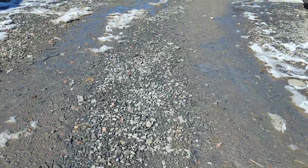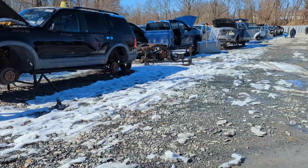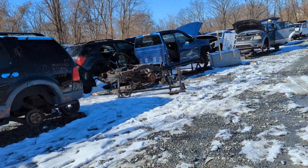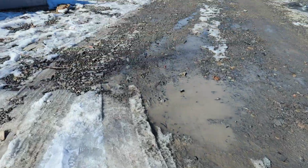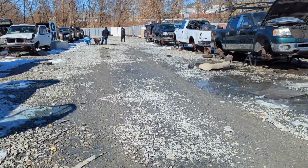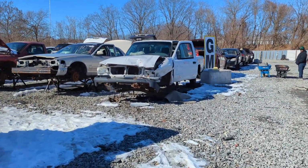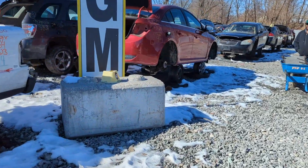At least the ground's not as bad as I thought it was gonna be, because I brought my other shoes with me, but I don't need them. It's not that bad out here. So, 49 to 63. Where is 41 at? I think it's over there. It's getting muddy out here too. Alright, I see 42.